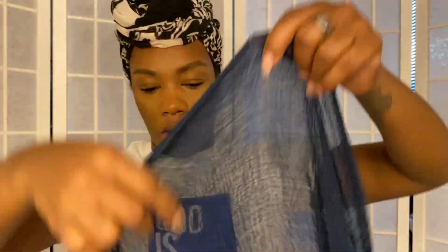So for the past 2 months, I haven't been wearing my hair out. I've been wearing wraps and hijabs and different things. No, I did not convert to Muslim. No, I do not have anything wrong with Muslims. But it was just a personal choice that I decided, like, I really don't want to wear my hair out, just to kind of protect my own energy.